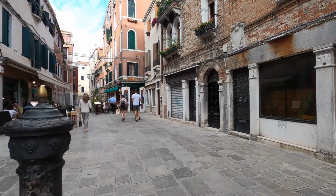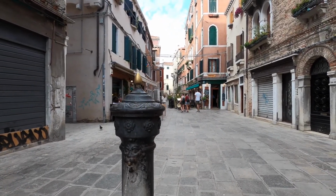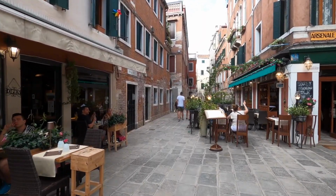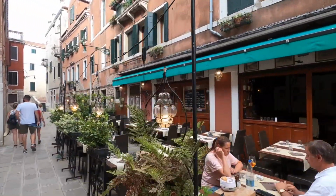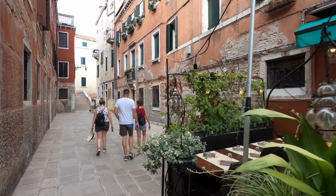You will see around town spring water. It is drinkable water and usable water, just like kids are coming up and filling up their water guns, and people are filling up their water bottles. Again, almost every single street here in Venice has restaurants with outdoor and most of the time indoor seating. The restaurant that we went to yesterday for lunch only had outdoor seating.